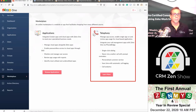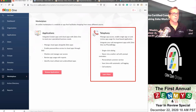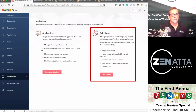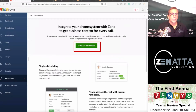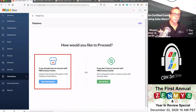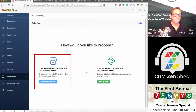So you have the standard marketplace. If you're familiar with marketplace.zoho.com, that's where you go for all of your applications. We'll talk about that in a little bit, because I have a question that came in before we started that I want to get to. But here you're going to click on telephony. And then it's going to ask you to enable Phone Bridge. Zoho has recently come out with their own PBX contact center. It's built on Twilio, not a bad integration. And we can talk a little bit about that as well.